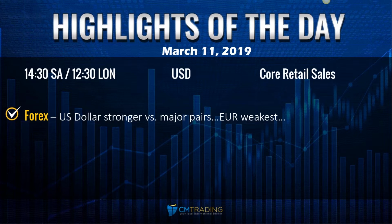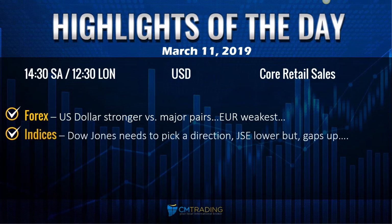Now, looking at the Dow Jones, it's got to make a decision in which way it's going to go. I mean, we've been so volatile in it. It's up a little bit this morning, but altogether, it's lower than it was trading on Friday at the close. So maybe that will catapult us further higher, but we're going to take a look at that. JC is lower, but gapped up last Friday. We'll take a look at that also.